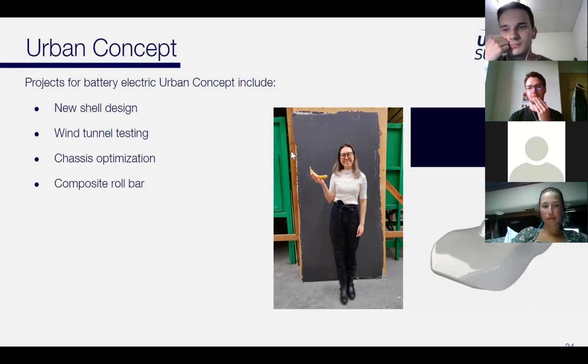And when it comes to the composite roll bar, last year we implemented some prototypes for our prototype model, and we want to bring that over to urban just because it's so much lighter. We think it's much stronger. We haven't done enough physical testing yet, but we think it's going to be a lot stronger, and hopefully it'll save us some weight. Next slide.